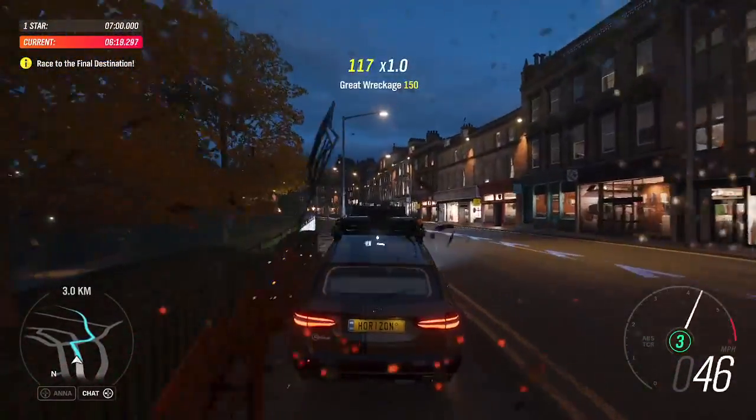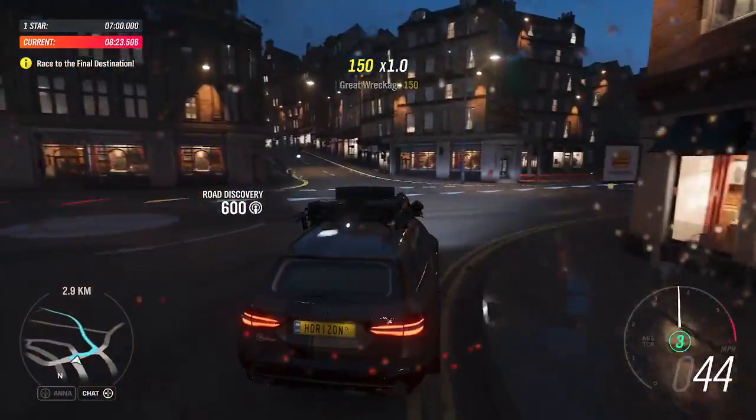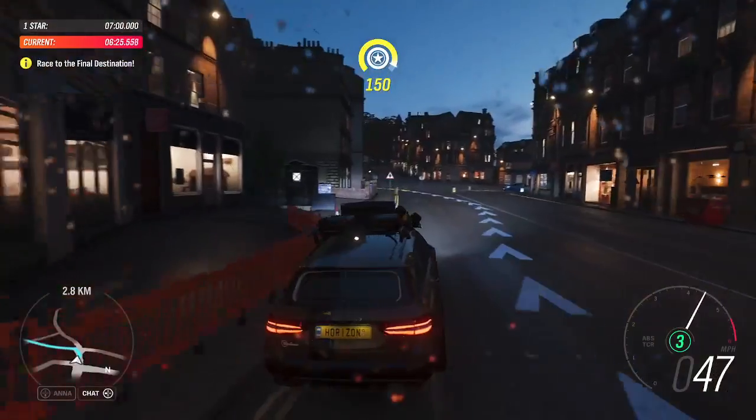Recalculating route. At the roundabout, take the third exit. Turn left.